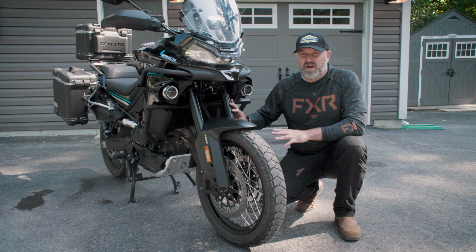However, CFMOTO has done with the IBEX 800 Explorer what they always seem to do with their ATVs and side-by-sides. They take factory-installed equipment one step further than the competition by including a full set of lockable hard luggage, skid plates, crash bars, and handguards. I searched around and tried to find another 800 class adventure bike that included this many features right from the factory, and I just couldn't find one, let alone find one in the same price category. Simply put, from the standpoint of included equipment for the money, the IBEX 800 Explorer is an outstanding value.